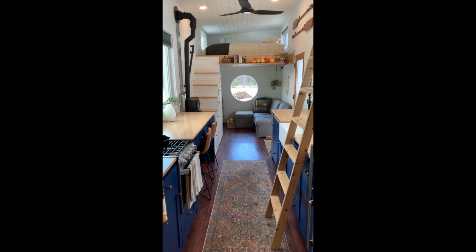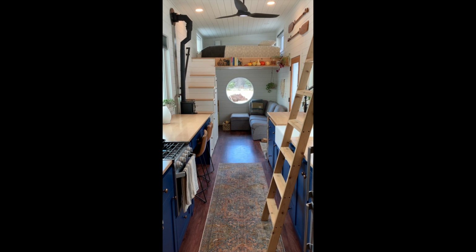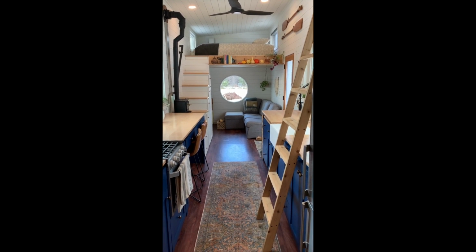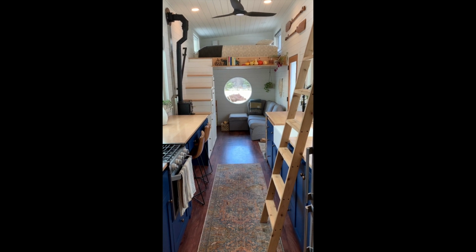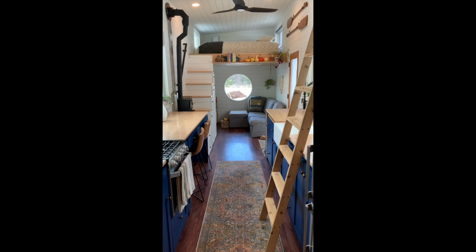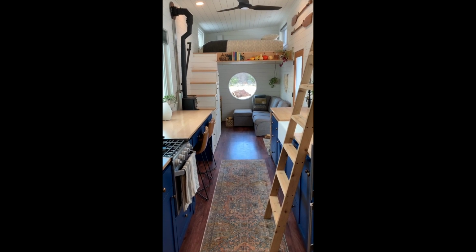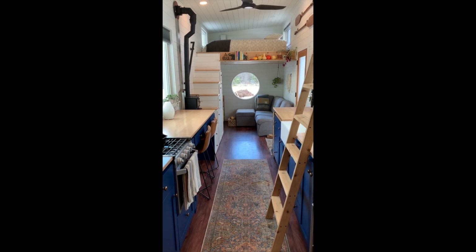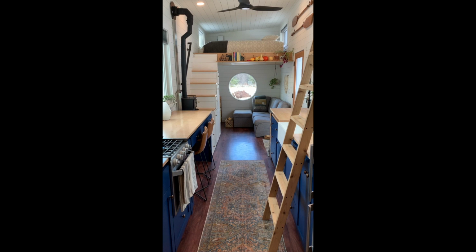So the dimensions are, it's 28 foot long. We have a cantilever on the outside in the main loft. So it actually is 30 feet from there to the other side. And then inside it's about 7'6" wide. So the overall dimensions is it's about 324 square feet, and 100 of those square feet come from the lofts.